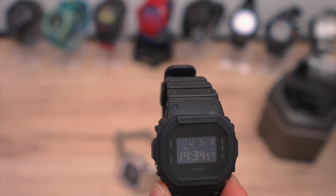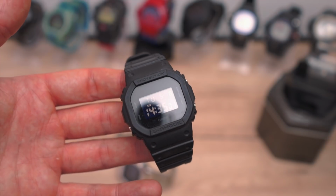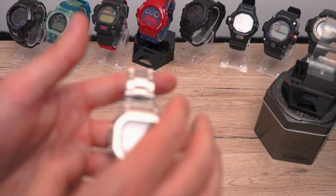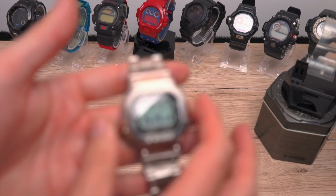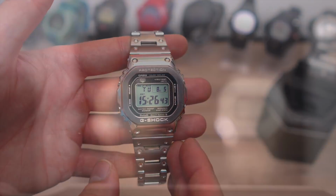But the next thing I'd like to look at is actually the iPhone or smartphone capabilities of the new watch. So I'm going to get my phone out, I'm going to bring up the app and show you which app to download, and I'm going to have a look at how it interacts with the watch.